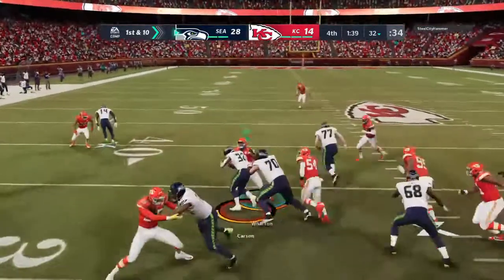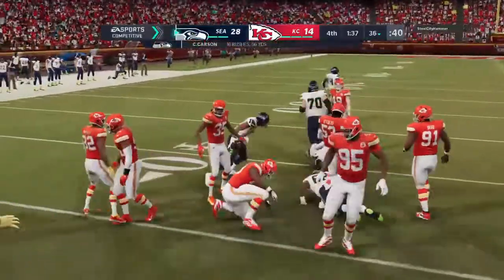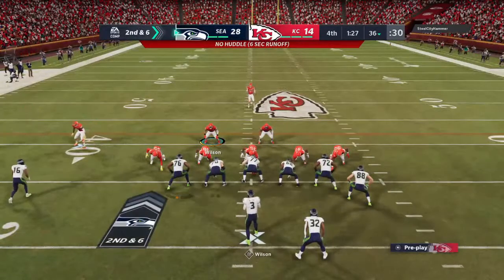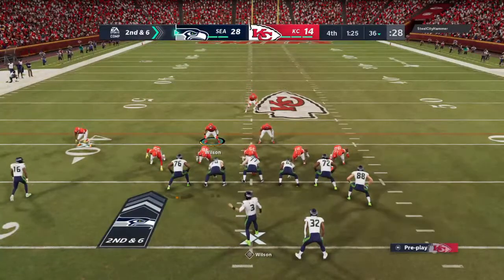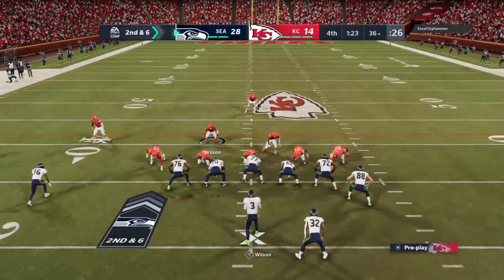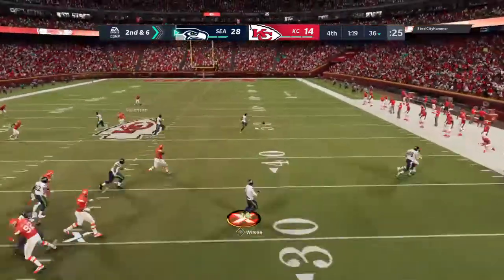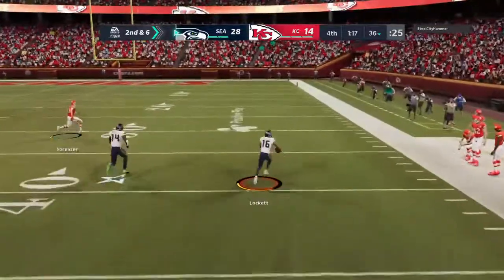They'll start out on the ground with Carson. It's a kick out for four, and it'll bring up second down. The tackle made at the 36-yard line. A gain of four. It's now second and six. Wilson going to throw, escaping the pressure right. Out to the right. He gets it to Lockett.